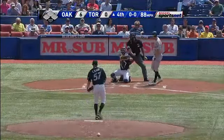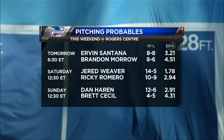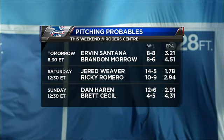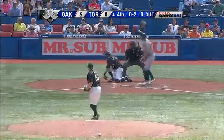Plus the prospects of the Angels coming to town tomorrow night, and the pitching matchup really interesting. Blue Jays' best against the Angels' best over the 3-game series. You are going to see some pitching starting tomorrow, Friday, Saturday, Sunday, with these 2 teams. Brandon Morrow will start things out. He will open up, excuse me, tomorrow's series against Ervin Santana. Santana's thrown a no-hitter this season. Jered Weaver, look what he's doing: 14-5 with a 1.78. That's the pitching matchup on Saturday. And then Dan Haren and Brett Cecil. Haren's 12-6 with a 2.91 ERA. So you're going to get the Angels' best against the Blue Jays' best.